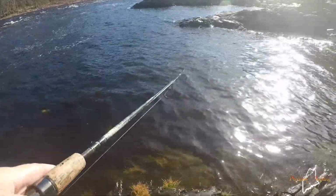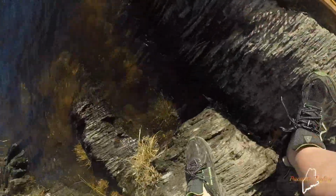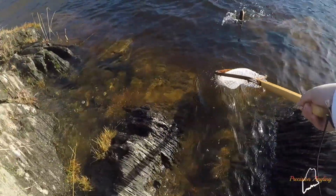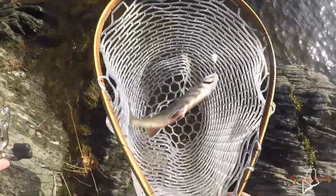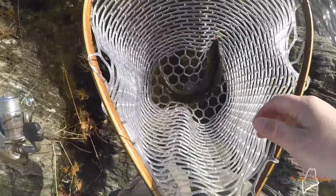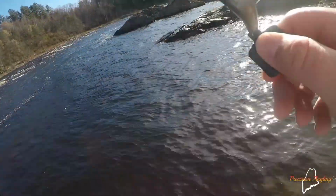And we have a, I think it's a brook trout. Nice brook trout. Here we go. First fish of the day. Nice fat brook trout. I was barely creeping this in. I had a, oh, there's another one. Oh, that's a nice one. That is a nice brook trout.